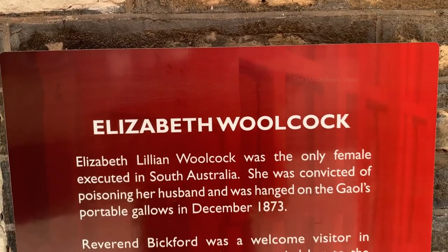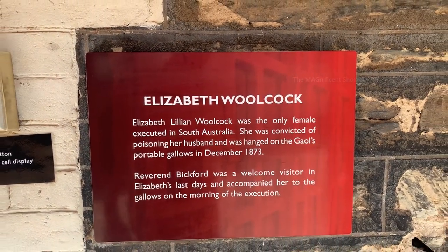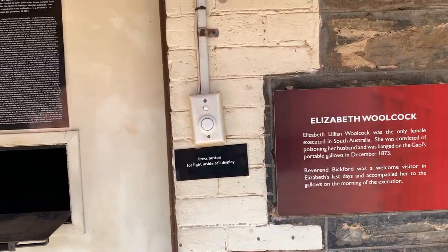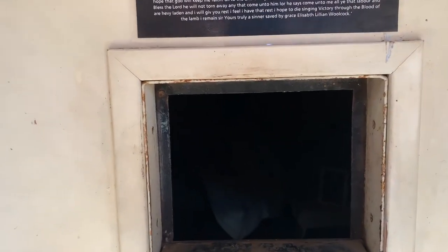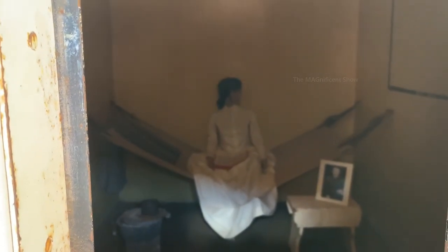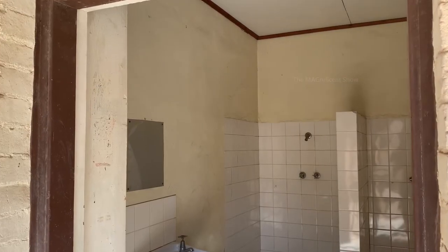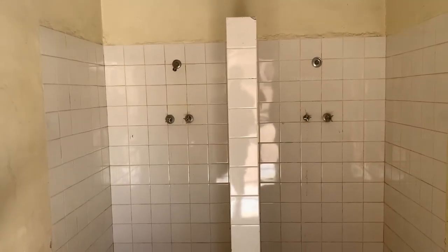Elizabeth Lillian Woolcock was the only female executed in South Australia. She was arrested because she poisoned her husband and was kept here before her execution. When you look inside through this opening, you can see a big doll of Elizabeth Woolcock. The next place is a bathroom used by the prisoners at that time, guys.